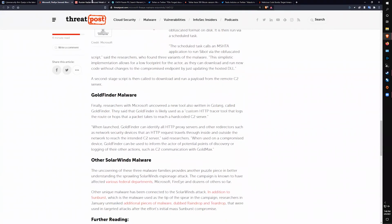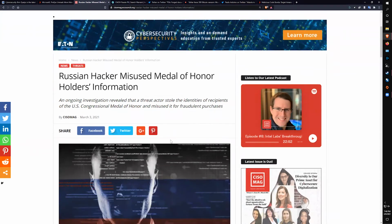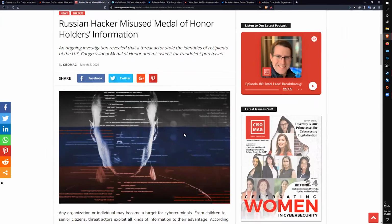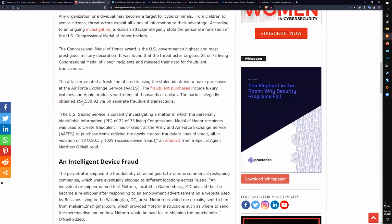This one comes from CISO Magazine. Russian hacker misused Medal of Honor holders' information in order to obtain fraudulent lines of credit through AAFES. So, quick background on that: Army and Air Force Exchange Service (AAFES). They have a special credit line available to those who've received the Medal of Honor, as well as some other specific things to help out soldiers.